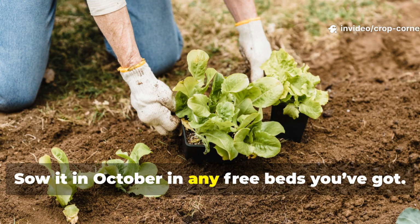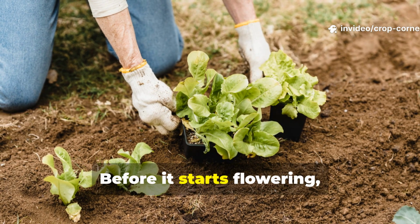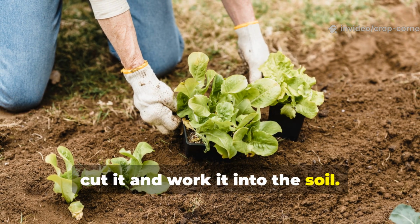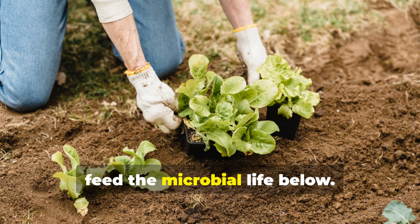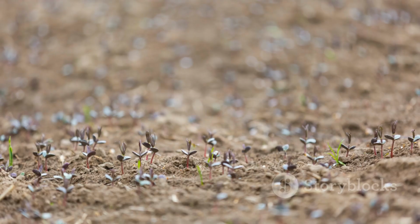Sow it in October in any free beds you've got. Before it starts flowering, cut it and work it into the soil. Because it grows so quickly, you end up with a lot of green matter to feed the microbial life below.